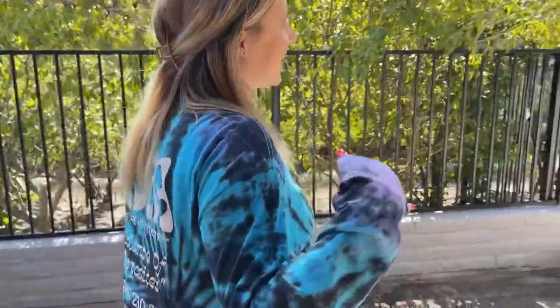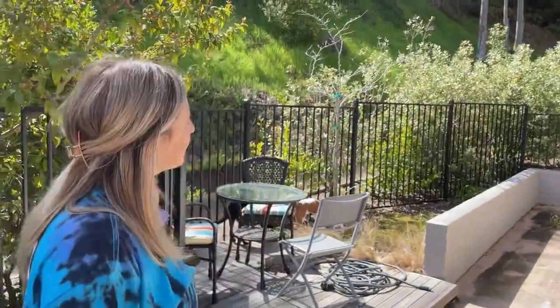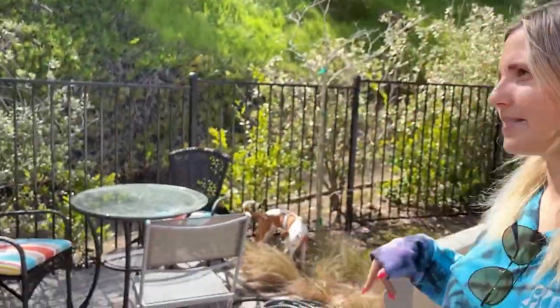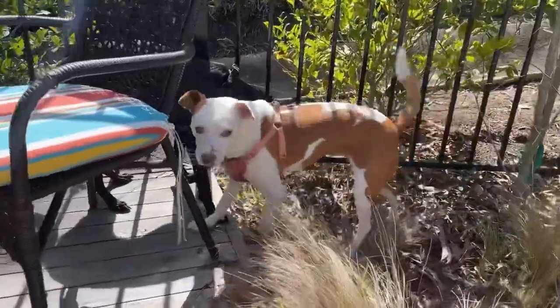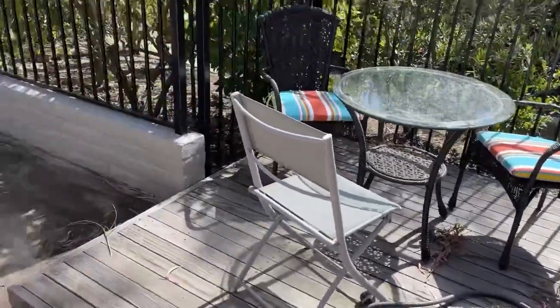Okay, so come to the back. This is our back little area. It literally feels like we're in the woods, which I love. We have no back neighbors. We have this little backyard deck area for the babes, and they're loving it already. They are troublemakers, for sure. Like, they're gonna get into trouble. We're probably gonna put our fire pit up here. It's gonna be legit. Come on in.